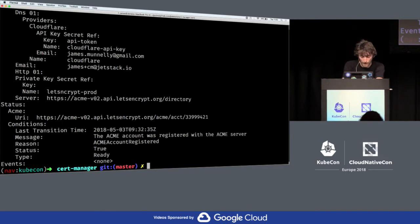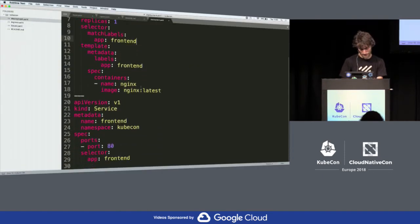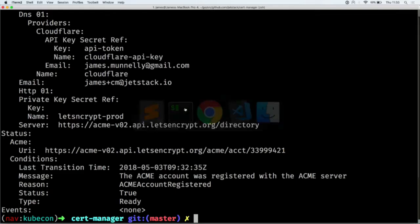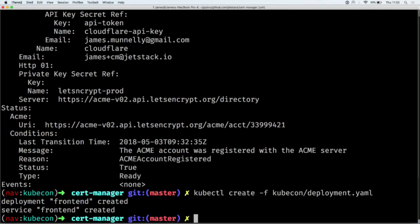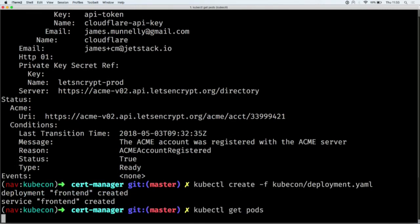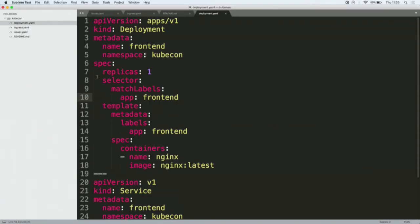So we've got that. Now I'm going to deploy my little demo application, which is Nginx, in case anyone's never heard of it. So kubectl create once again. Deployment, great. Just make sure that's running, excellent. And actually in the background, oh no, I haven't created my ingress yet, so that's up and running, great.